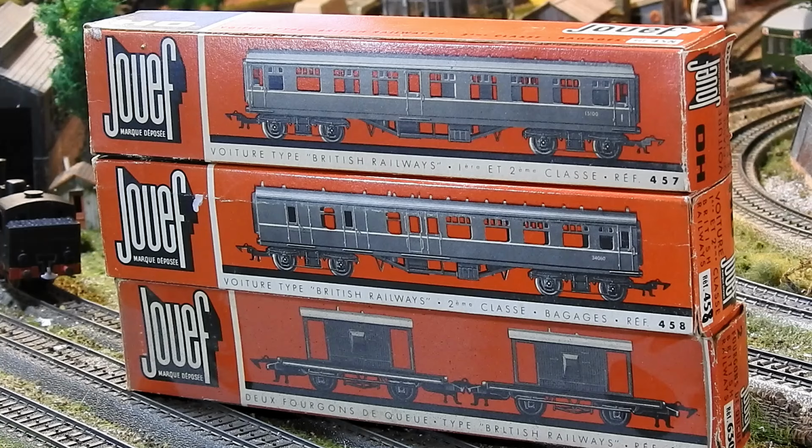Hello again. If only for curiosity's sake, there seems to be a growing interest in British HO models from the past. There's a few internet channels, a few YouTube channels, such as Railway 187, who have looked at these models that have been part of the HO heritage, but for whatever reason, mainly because 00 became the standard in Britain, HO never really took off.